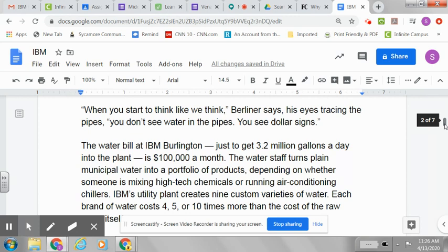And the water has to be ultra pure to make the microchips, because if it's not, then the microchips are defective. They're not going to work properly. It has to be this way. So when they looked at the pipes of all this water coming in, they just kept seeing the dollar signs of all the money that was running in there, and how much money they were spending on water every day.